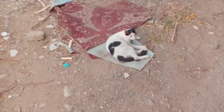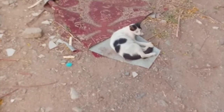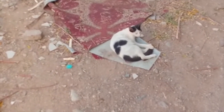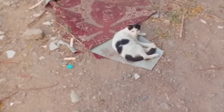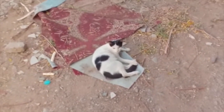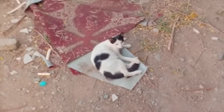This is one of the most beautiful cat, along with her black and white spot. This is a big cat as compared to other types of cats in the nature.